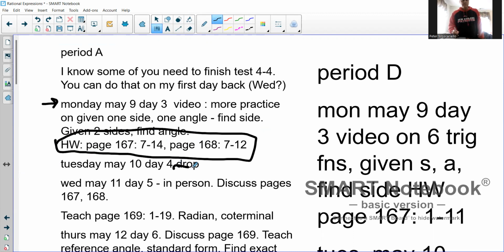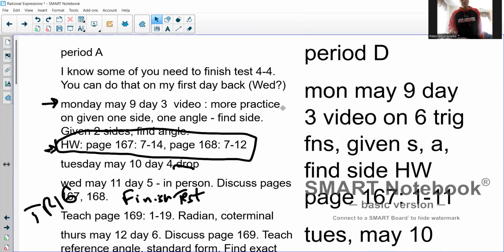Tuesday, you drop. Wednesday, I hope to be in person. You don't have to worry about this yet. But Wednesday, we'll also finish the test. So assuming I'm in person on Wednesday, we'll finish the test there if you have to, and do our trig stuff. Or if I'm not there Wednesday, we'll cross that bridge when we come to it. So all you got to worry about now is Monday, do this homework. Wednesday, be ready to finish your test. That's period A.